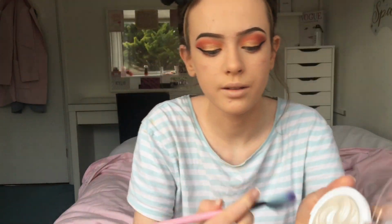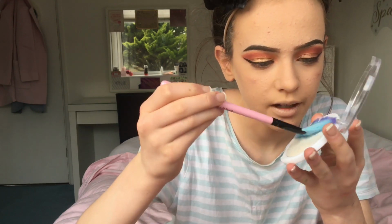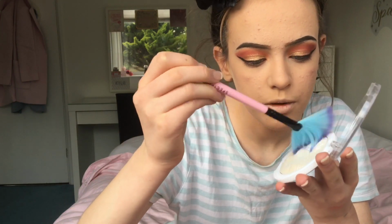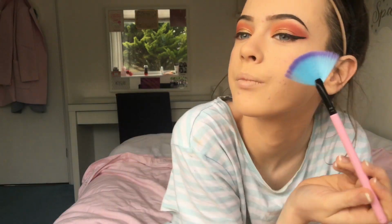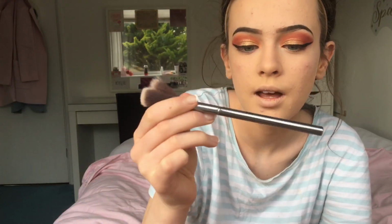It's a really pearlescent one. Oh, I'm so excited. Okay. I don't think this brush is really picking up much, but I'm sure it'll look good when it's on. I don't know if that's picking up much, so I'm going to use my Morphe one because that always picks up tons. The Morphe G23. Whoa! It just fell out of my hand. Okay, yeah, that's picking up so much more.